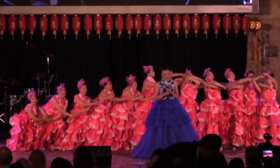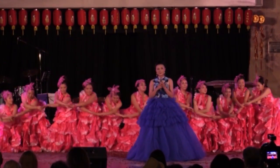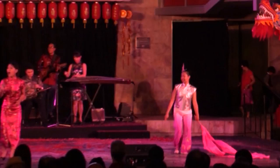It shows how we've changed. It shows the importance of Asia to Western Australia. It shows our link with the Chinese community. It's tremendous.